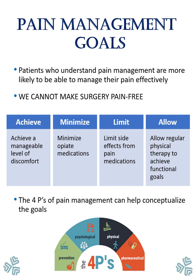Patients who understand pain management are more likely to be able to manage their pain effectively. We cannot make surgery entirely pain-free. Our goals are to achieve a manageable level of discomfort, to minimize opiate medications, to limit the side effects from pain medications, and to allow regular physical therapy to achieve functional goals.